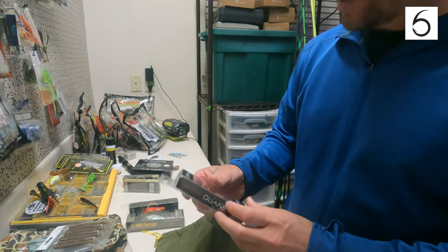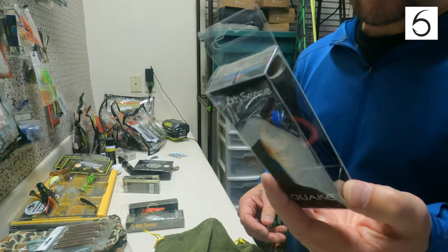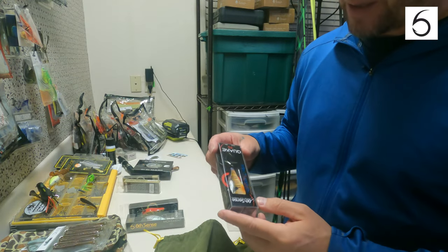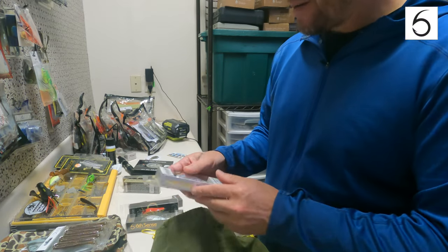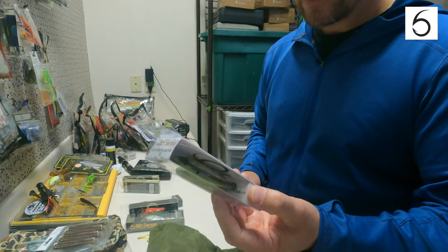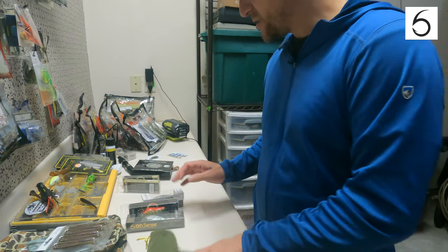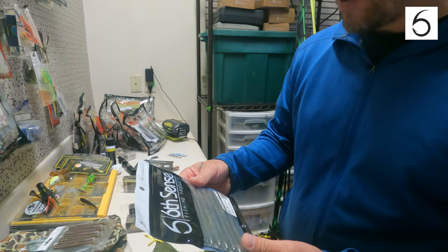We got a Quake 70. That is a Cajun Bluegill. That's a pretty ridiculous color too. I like that color. So for new colors that I have, this is the HyperJerk 70. I've never fished these before. This one is a Shad Burst. And so I gotta get one of these tied on and see how these are gonna fish. That'll be pretty interesting. We have some Divine Shakey Worm Green Pumpkin.